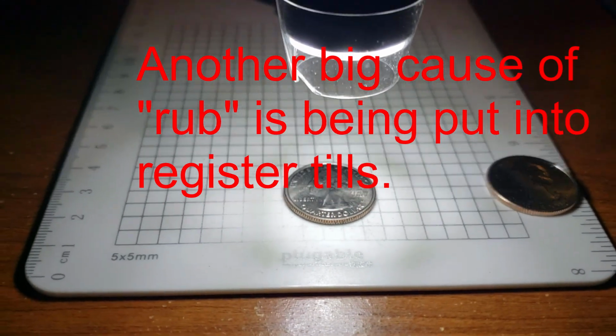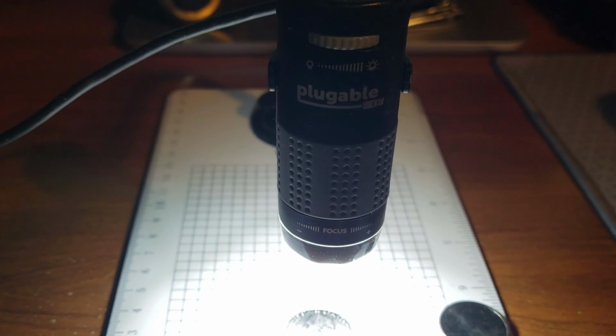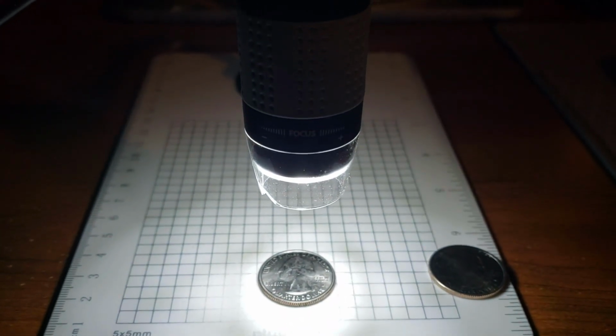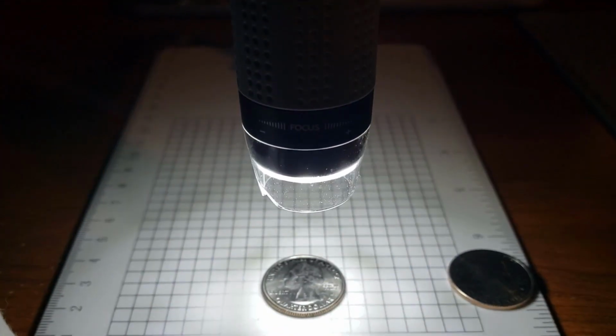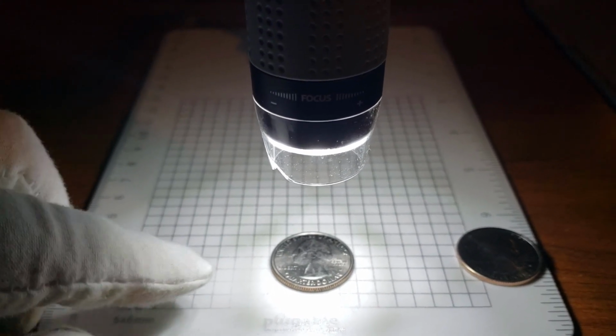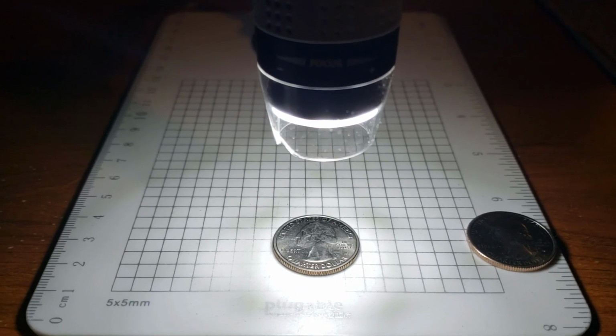Under this microscope, this is the pluggable microscope that I use for pretty much everything, literally, including when I show you guys coins under the microscope on our other videos. This thing is invaluable. The LED light really makes all of these imperfections pop, so we can kind of tell before we even actually look at the coin under the scope itself on the computer.